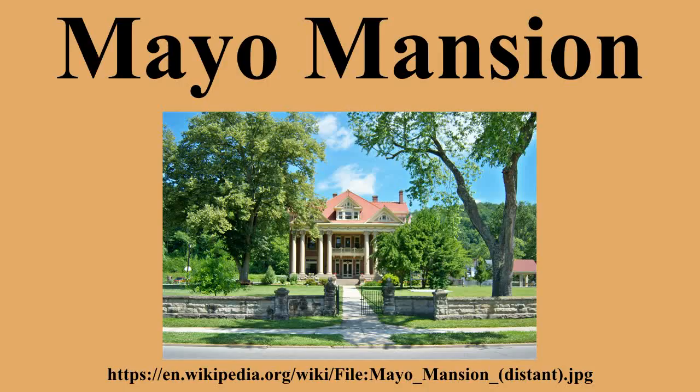The estate was sold to the Sandy Valley Seminary, which was renamed John C.C. Mayo College. After the college closed due to financial difficulties in 1936, the property and estate were given back to Alice. The estate was then sold to E.J. Evans, who was a friend and employee of her husband.